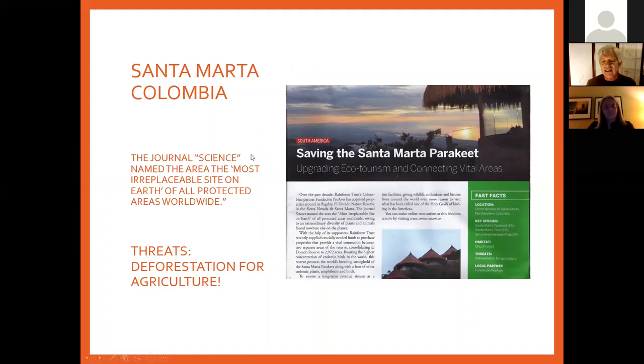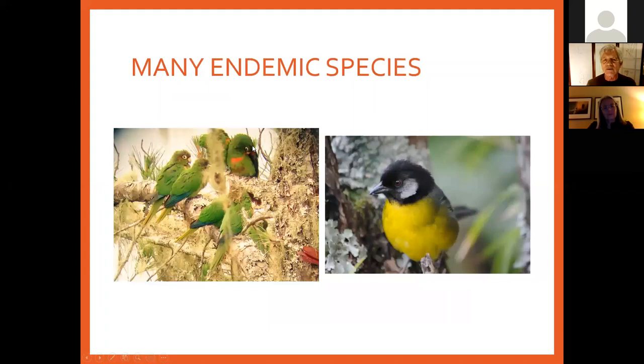The journal Science named it the most irreplaceable site on earth of all protected areas worldwide. Doesn't that raise a flag? What about the Galapagos? That's kind of what this is. This is a Galapagos on an isolated mountain range on the northern tip of South America, with many endemic species.